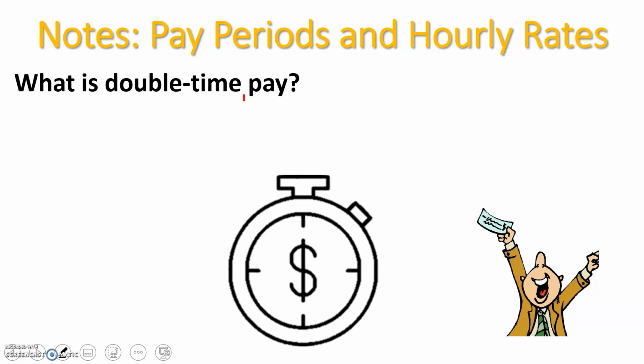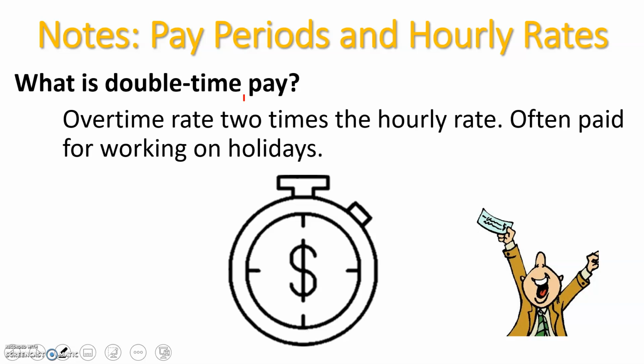All right. Now, some jobs even offer what is called double time. This occurs frequently when you work on holidays or you work a lot of overtime. And it's exactly as it sounds. It's an overtime rate that is double or 2 times the hourly rate, often paid for working on holidays. So if I normally earn $6 an hour, on double time pay, I will make $12 an hour instead.